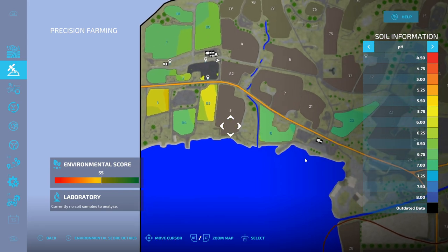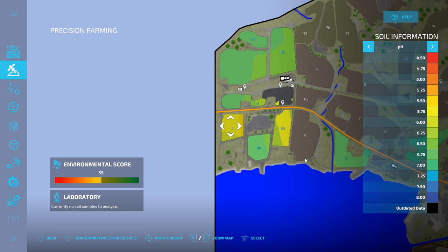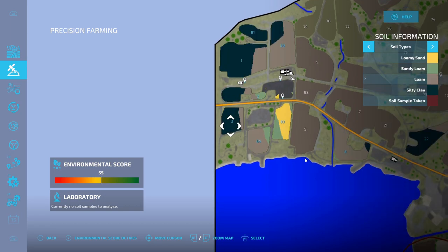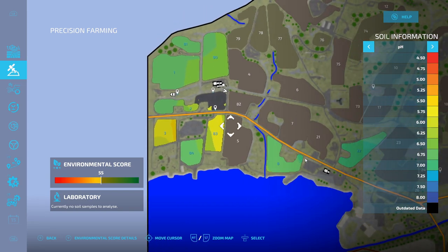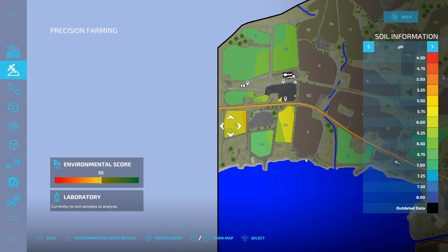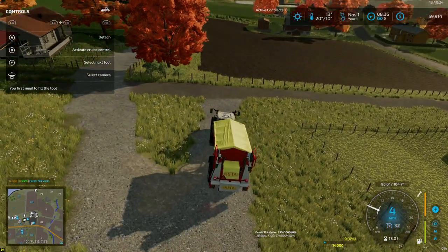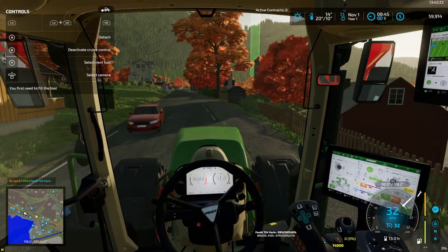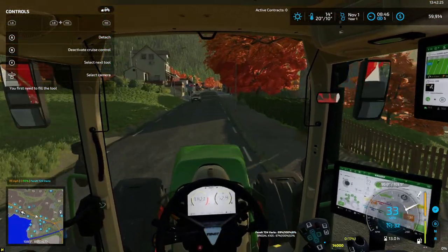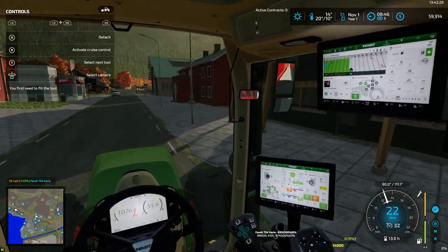the pH value is at least good on most of them. Three here though. Mostly silk to play. This one, although it has that yellow, that's actually still within the good range for that type of soil. Three though is bad. So I do want to get some lime down on three. Get to see some of the town.